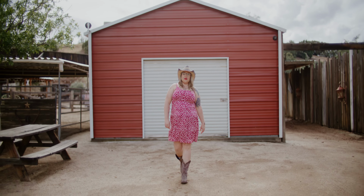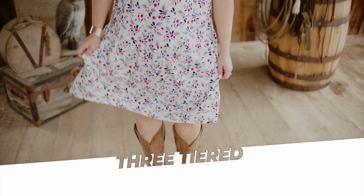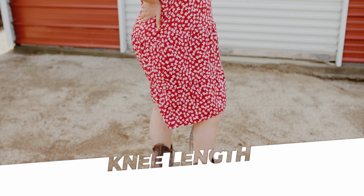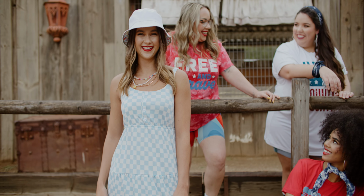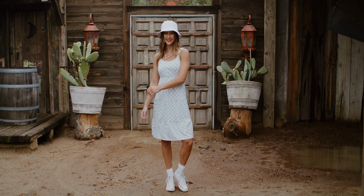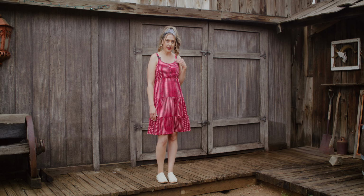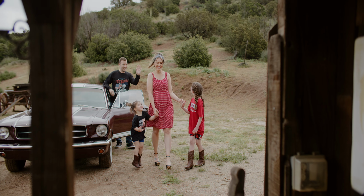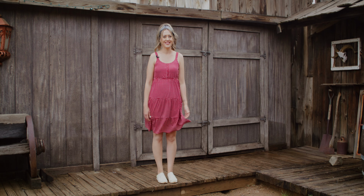This incredible tank dress has a scoop neck, three-tiered skirt with shirring, thick bra-friendly shoulder straps, and is knee length. Amanda comes in sizes double extra small to 3XL in our amazing global jersey fabric. I love the thicker straps, so I can still wear a bra with it. The non-functional buttons are super cute, and the tiers make it a super fun summer dress. I love it.